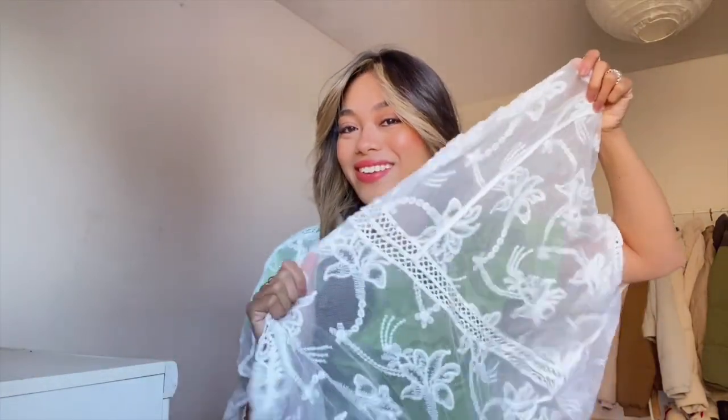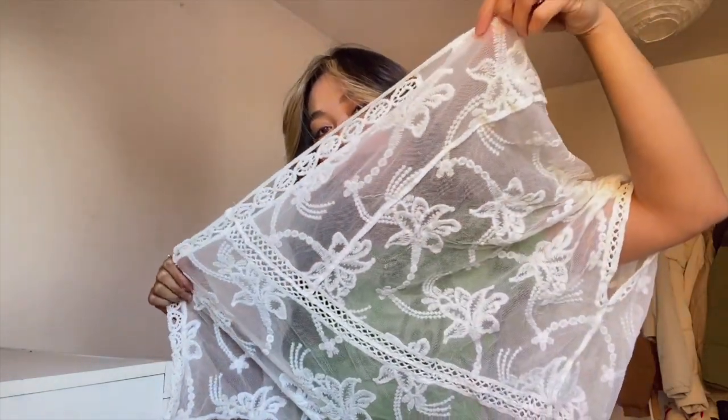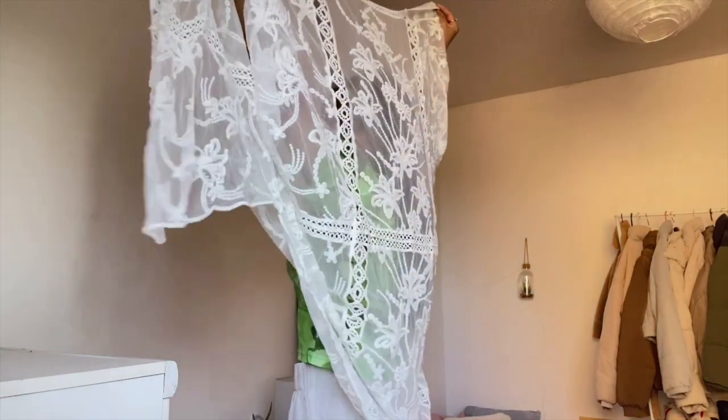Okay, so we have a swimwear cover-up. This is super cute. Love the detail. If you guys can see that, it's got all this like flower. This cover up is so pretty. It's so girly. It doesn't feel like a cheap material. It goes all the way to your back, of course, but I just cannot show you that right now. Definitely recommend this. Good for the beach, and it's an essential, just a little cover up. It's so cute. You can never go wrong.